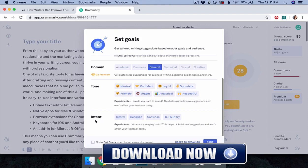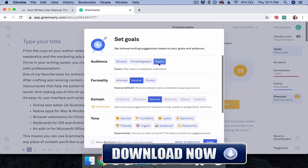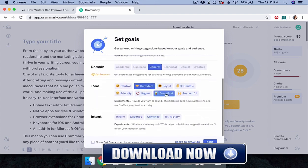Intent. What are you trying to achieve through your work? Do you wish to inform, to convince, to tell a story, etc.? Note that this is also an experimental feature that helps Grammarly build future suggestions. Once you've toggled your document goals appropriately, press Done and allow Grammarly to tailor its suggestions to better fit your unique work.